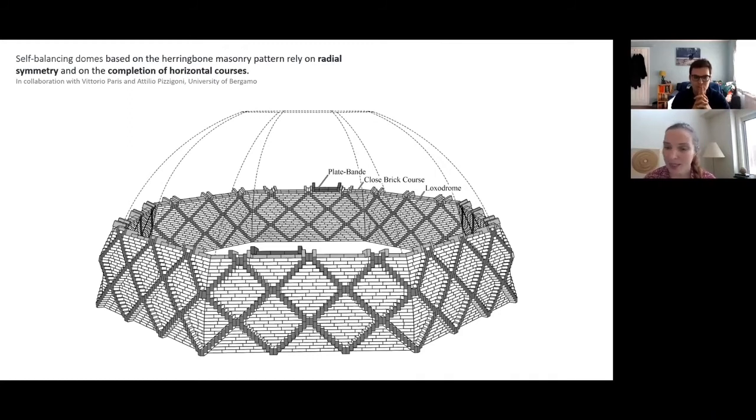So how does this system work? Well, basically there are two things. One is that the domes were constructed always in horizontal layers. So only when one layer was complete, they would go on to the next layer. Now, in the case of the Duomo, this would take a long time because also the mortar would take a very long time to set. So that's why it took so long for it to be built. So that's one important thing. And the other important thing are these vertical bricks, which we call the herringbone bricks.